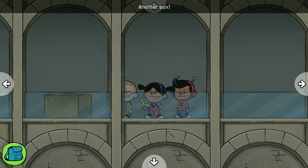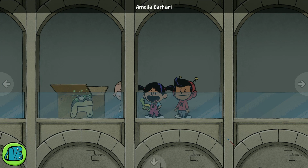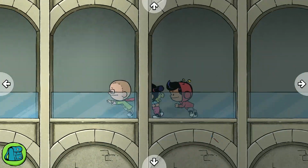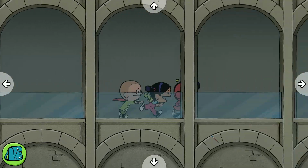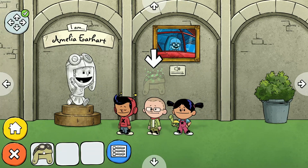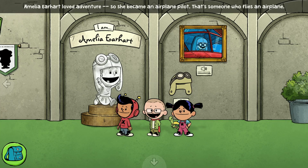Another box. Whoa, a new item for Amelia Earhart. Let's bring it back to her exhibit. Amelia Earhart loved adventure, so she became an airplane pilot. That's someone who flies an airplane.